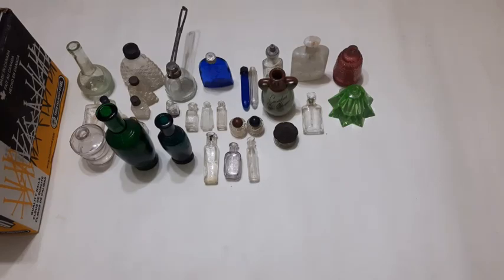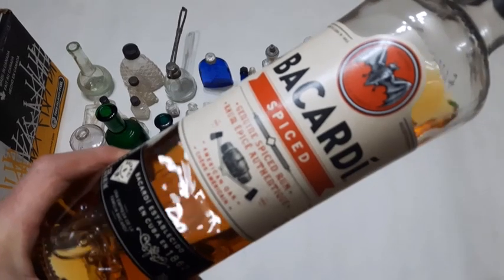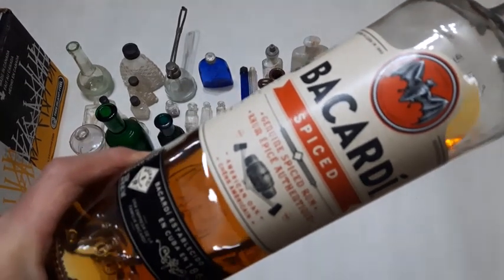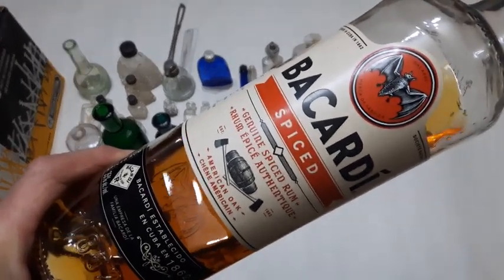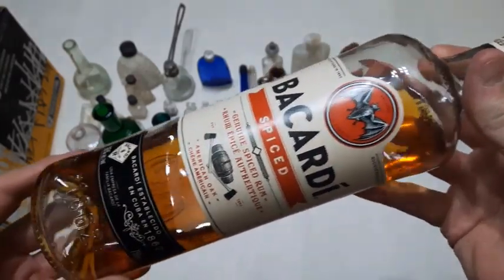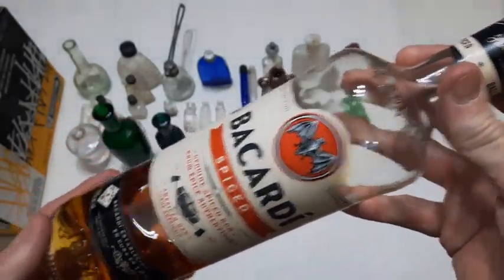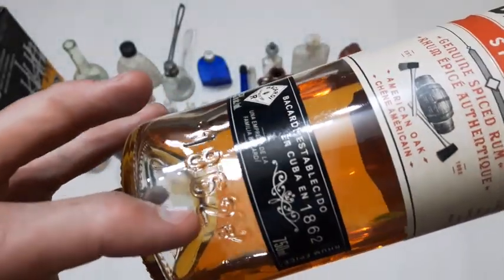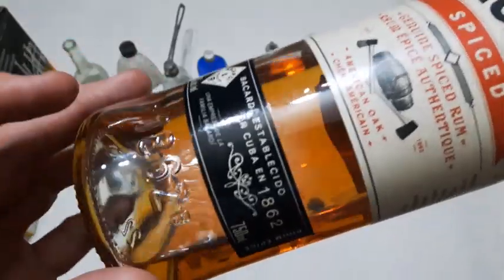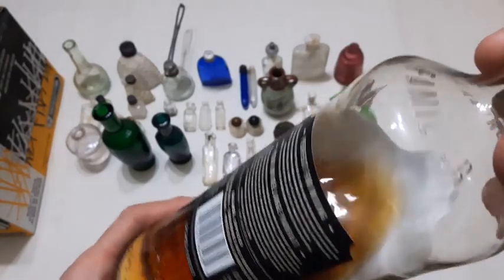And what we got on the menu tonight is Bacardi Spiced Rum. Well, it's not bad. This one was on sale for $26, regular $29. But I'm partial to the Captain Morgan, but this one's not bad. The bottle's kind of nice. It's got some embossing down here, 1862. I'm assuming that's when it was established.